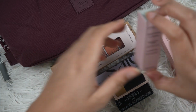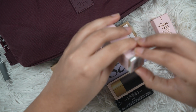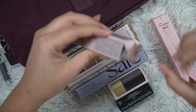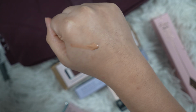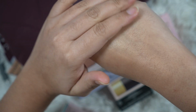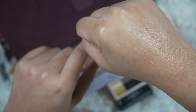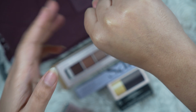So I'm going to start off swatching the By Terry. This is the Brightening Cellulose CC Cream. It's meant to be 8ml. It's in the shade Sunny Flash. That's what it looks like. That's what the shade looks like on. This is meant to neutralize any redness you have and soften the appearance of any texture. And it gives you an even toned glow. It can be mixed in with foundation, or you can just use it on its own.